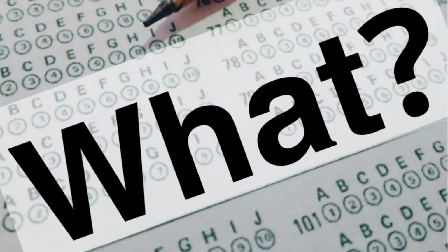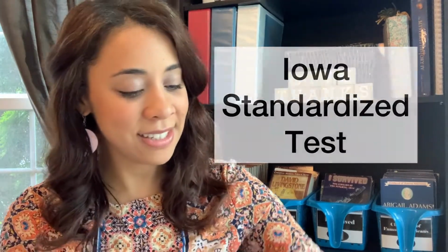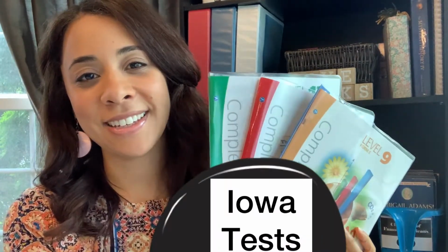So the what is in reference to which standardized test do you use. There are so many different options out there. We have decided in our family to go with the Iowa standard test. So this is the Iowa test. We receive a booklet for each one of the boys. And unfortunately, obviously, I can't show inside the booklet, but that is what we have decided to go with. This is our 2nd year standardized testing, and both years we have used the Iowa test.